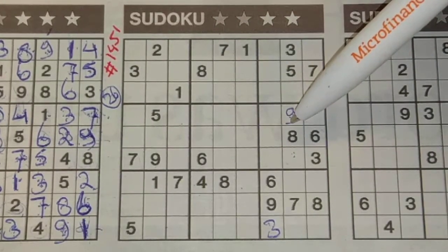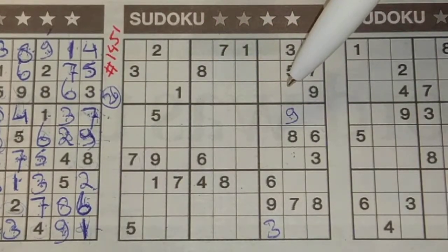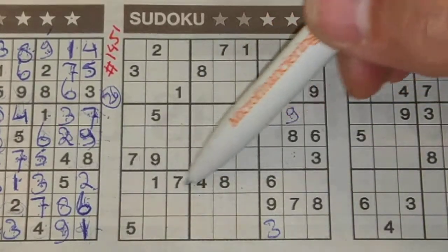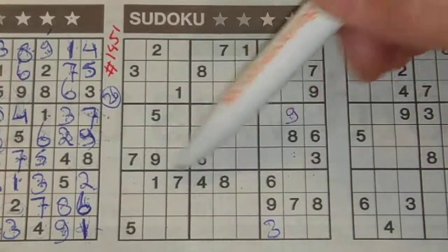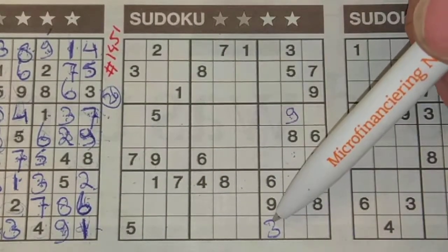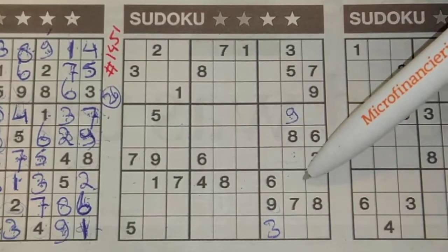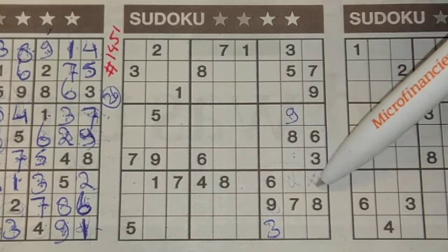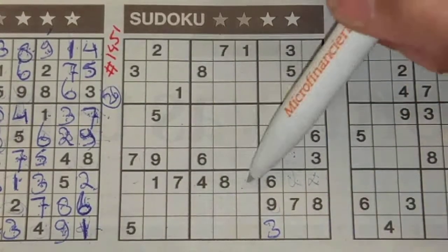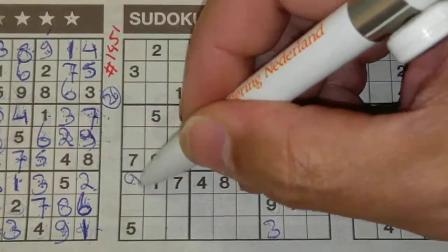Then, how about in this row? 1, 2, 3, 4. 4 missing numbers. 2 of those missing numbers are the 3 and the 9. So in this big square, no 3 and a 9 in these two boxes. So the 3 and a 9 goes in those two boxes. We see here 3, no 3 there. 3 should be here and a 9 goes there.